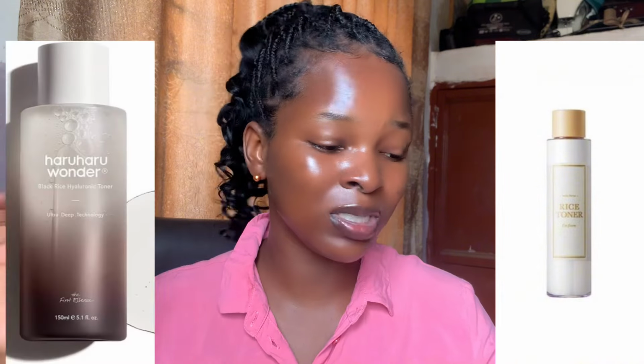So there are toners, guys. I think I even wrote like 10 down for you guys. The Anua 77% Soothing Toner, the I'm From Rice Toner, the Haru Haru Wonder Toner, the Sun by Me AHA BHA and PHA Toner, the Cosrx AHA 30 Days Miracle Toner. Very, very good, guys. You are really going to love all of these toners that I've explained, because they are really good.